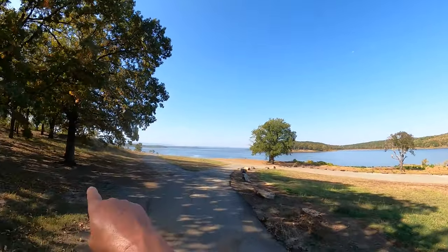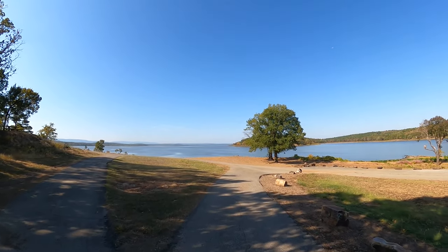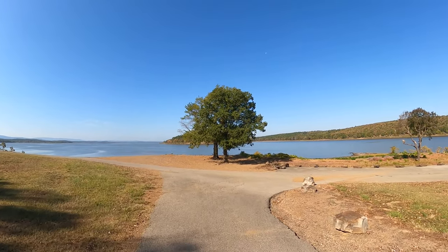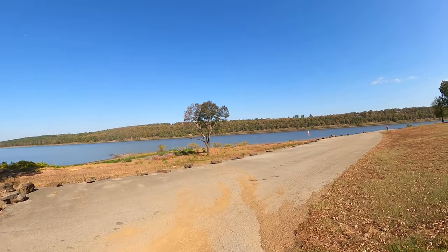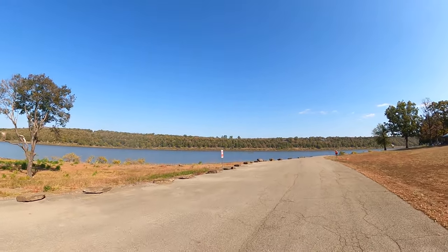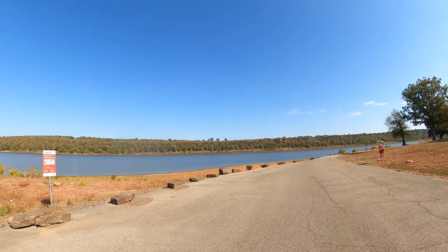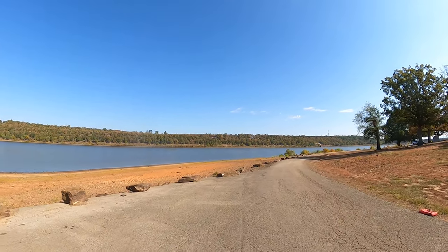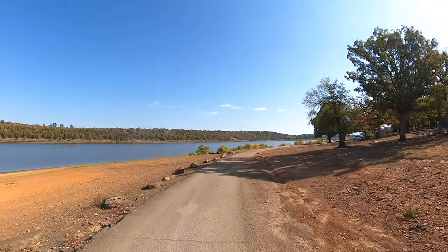You probably can't see it, but that's just a beautiful skyline over there. I think that's the Stair Step Mountains, or Staircase something mountains. All right, coming around this curve on our left, you will observe the designated swimming area. I wouldn't call it a beach. A little too rocky for that, but that's where you're designated to go swimming.